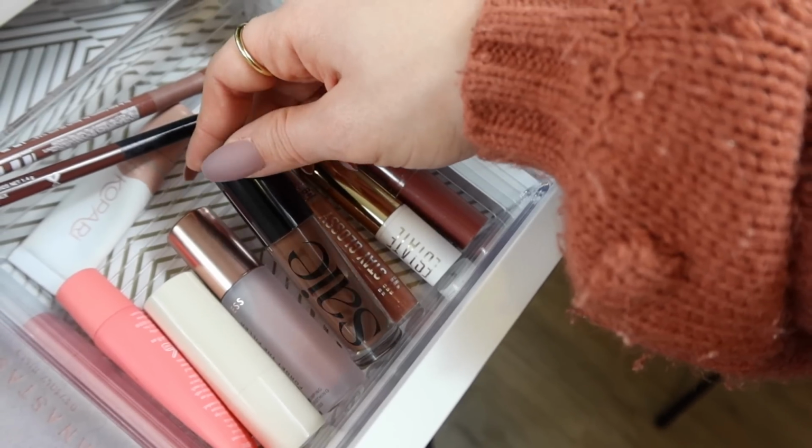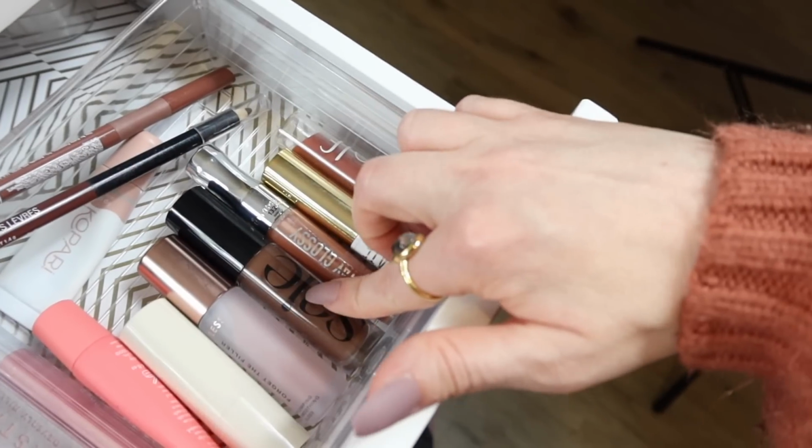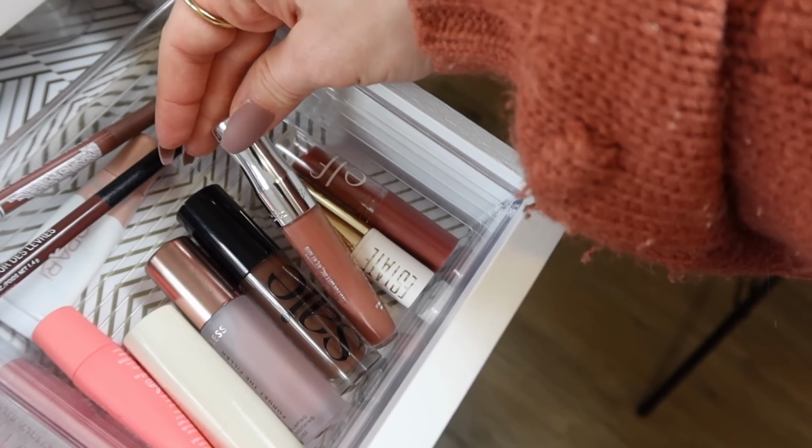I have the Say Lip Oil in Push. I really like this as a neutral brown lip oil. It has a nice amount of pigment to it as well. Rimmel Stay Glossy Lip Gloss in Bare Minimum is a great just like nude peachy pink gloss.